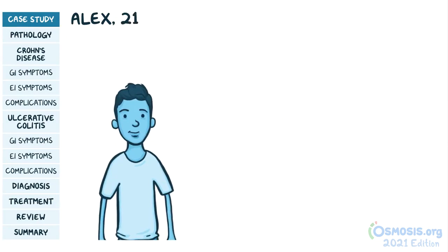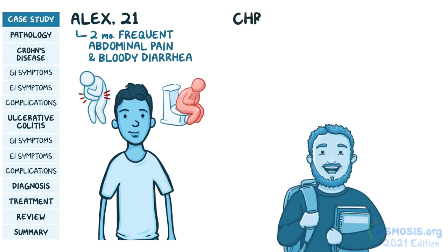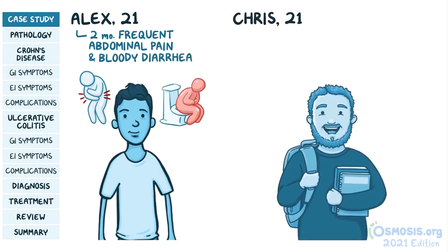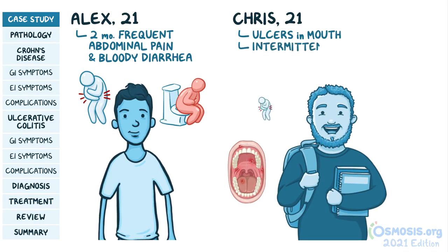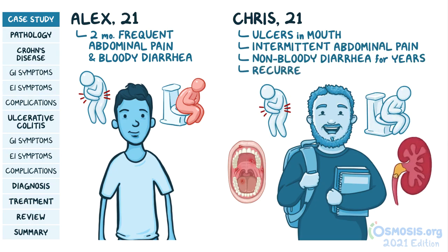Alex is a 21-year-old college student who has a 2-month history of frequent episodes of abdominal pain and bloody diarrhea. Chris is also a 21-year-old college student with painful ulcers in the mouth, intermittent abdominal pain, and non-bloody diarrhea that's been going on for years. In addition, Chris has a history of recurrent kidney stones.